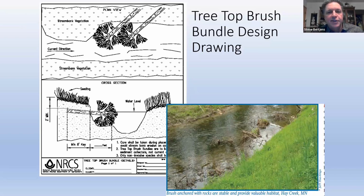And I will say, I talked to people that fish this stretch, and they say that the population has increased incredibly in this stretch after they did this. It was a lot. I think they did 100 of these in a little over a quarter mile. So there was a lot of wood put into that stream.